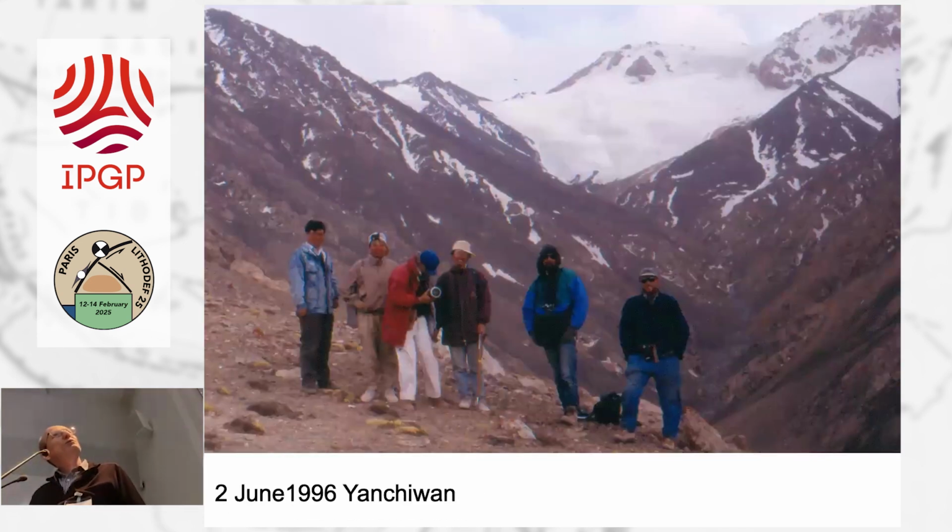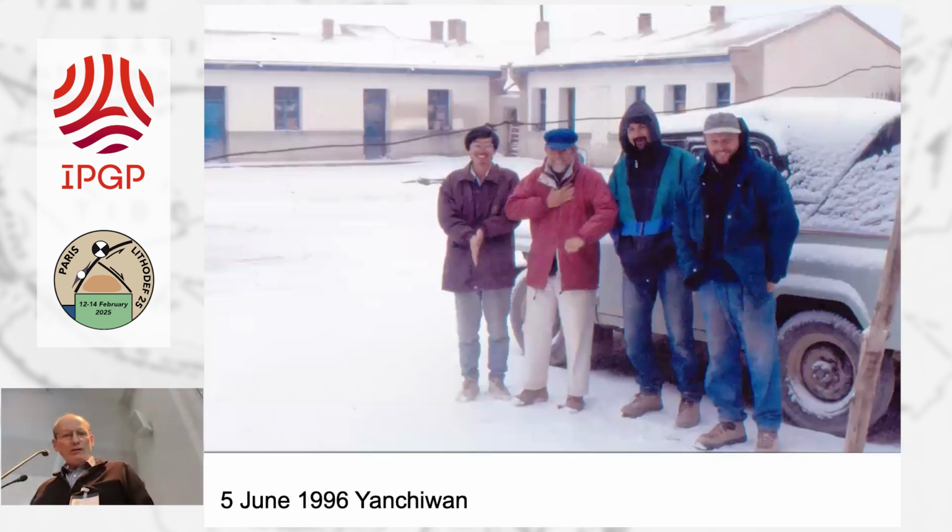This is a view of the team with Xu Shiwei in the middle, in front of the Danghenan Shan, one of the glaciers. We are at about 5,000 meters elevation here. It was in the spring, so this was in June. Well, in June it's sometimes snowing on the plateau here in the Yanshiwan basin.